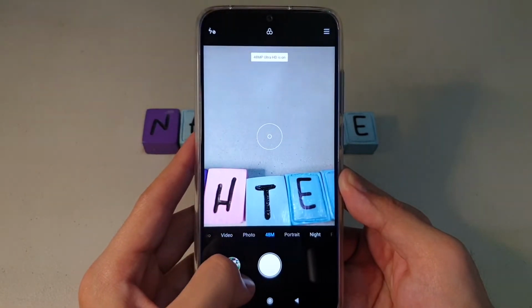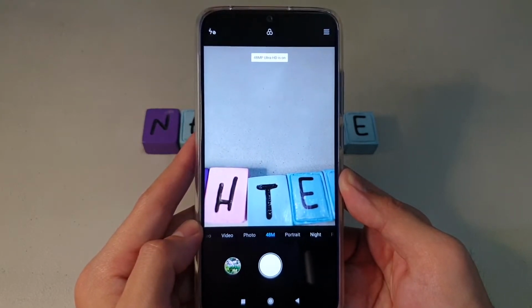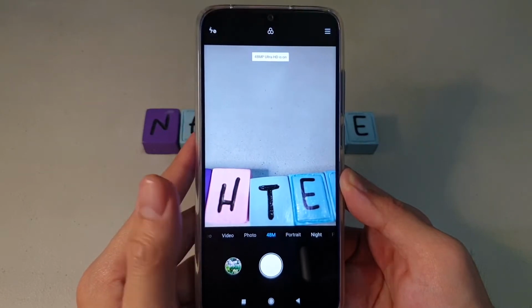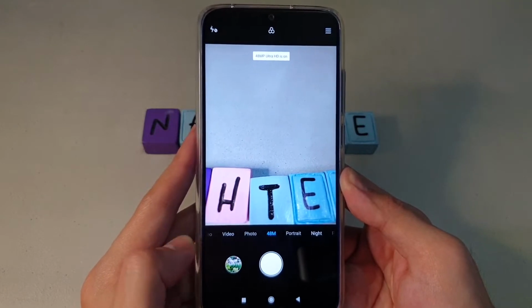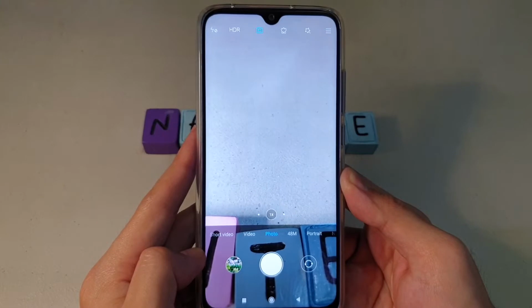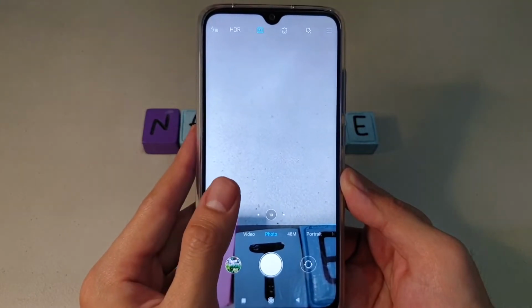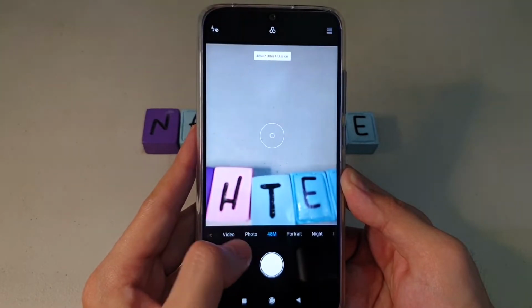Ito naman yung 48 megapixel mode, meaning talagang gusto mo gamitin lahat yung mismong 48 megapixel na resolution. So, mind you guys, kapag ginamit mo to, malaki yung file size ng photo. So, medyo mabilis maubos. Kasi itong regular na photo, parang i-image stacking siya. So, basically, 12 megapixels yung kakalabasan lang dito sa regular photo mode. So, dinidivide niya into 4.